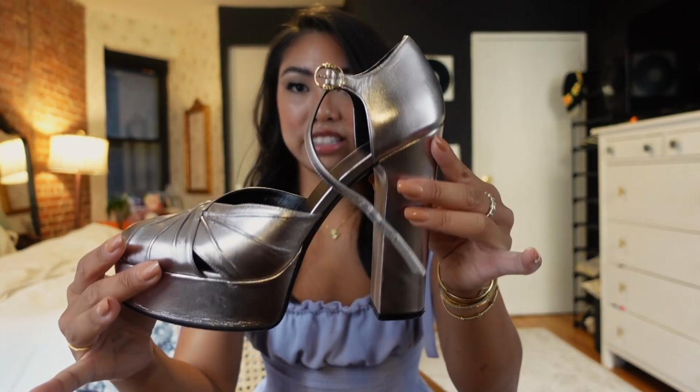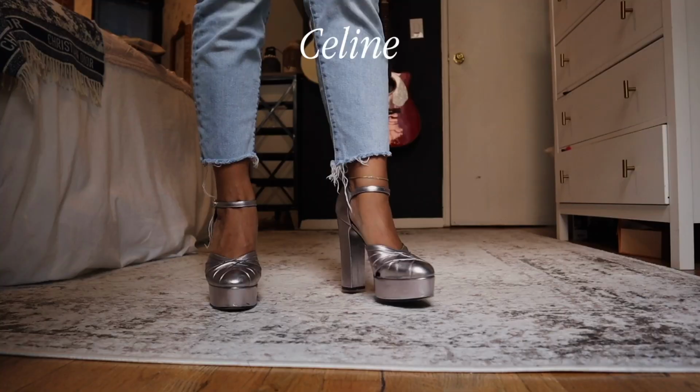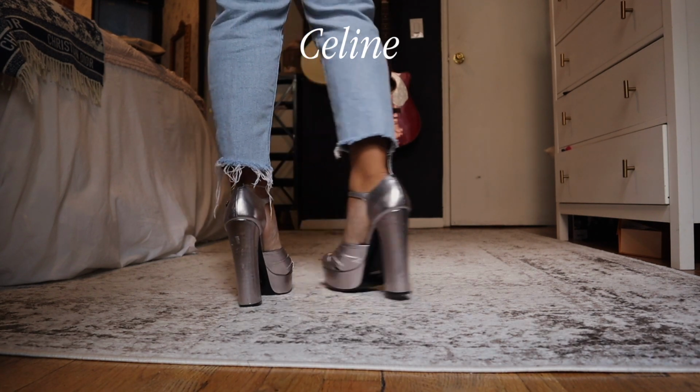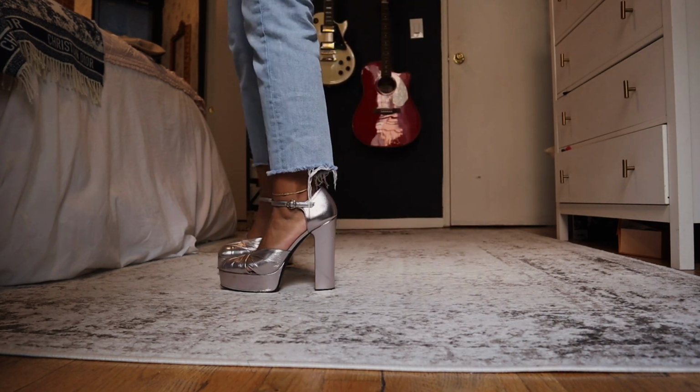So these are my Celine platform shoes. I've worn these on so many nights out. I've gotten so many compliments on them. I've actually walked quite far in these because the platform is pretty comfortable. Because of the platform, they don't feel as straining. If you're looking for a way to go out and wear really high heels but you don't want to strain yourself, check out some platforms, especially because platforms are so in right now.